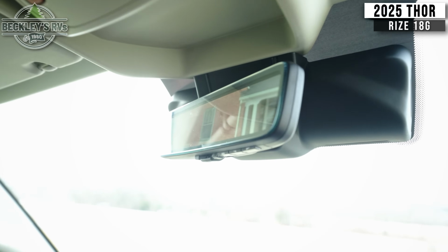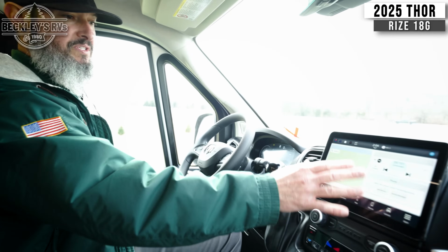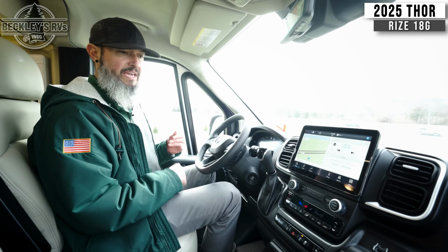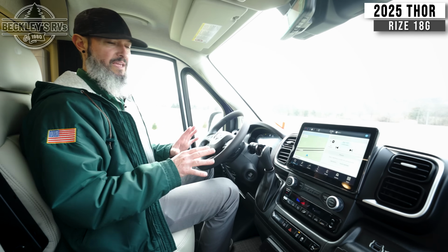So you have, at least perhaps in those busy traffic times, be able to see a little bit what's behind you as you're moving forward. But as you can see, everything's ergonomically laid out. We have, of course, our touch screen here that has a lot of controls as far as navigation, hooking up your cell phone. And by the way, hooking up a cell phone is, my gosh, they overdid it.